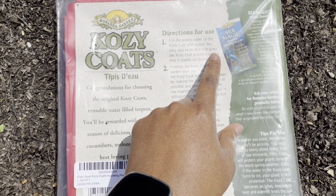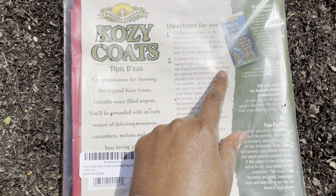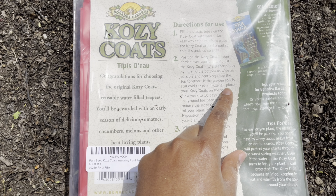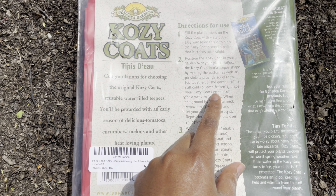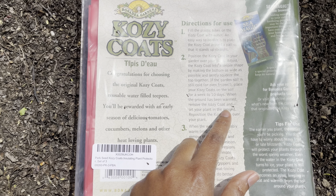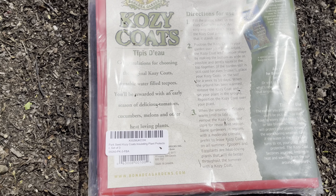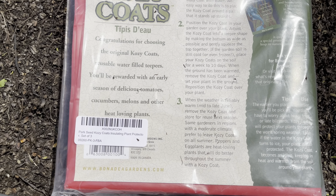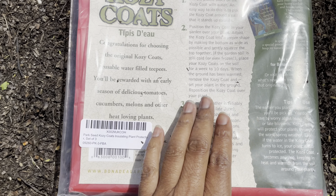We're just filling it with water around your plant. Adjust the coat into a teepee shape by making the bottom wide and gently squeezing the top together. If the garden soil is still cold or even frozen, place your Cozy Coat in the soil for 1 to 10 days. When the ground has been warmed, remove the Cozy Coat and then set your plant in the ground. Wow, I didn't even realize that. So you could put these out before the soil is even defrosted. All right, and then you remove it once it gets warm.